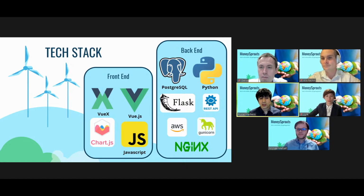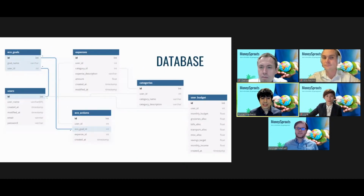So moving on to our next slide, here we can see a breakdown of our database. Our database needed to be complex enough for keeping track of the relationship between the user and their expenses and any eco goals or actions they may have.